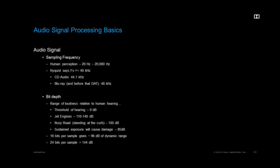But if you look at some other environments, you'll find 48 kilohertz, 24-bit sounds being sampled. So at 24 bits, you get 144 dB of range. More than that, and you really are just adding bits that you're not going to be able to hear.